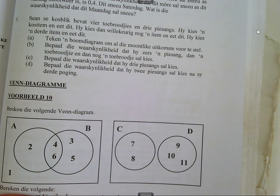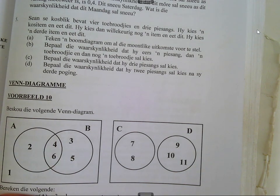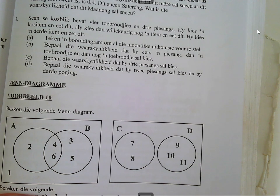and not B? Okay, so if we have the word and, it must be true for both of the things I'm saying. So if I say probability of A and B, it must be true for A and it must be true for B. That's why it was the part in between. When I say A or B, it must just have one of the two parts. Does that make sense?